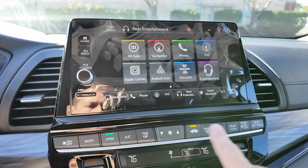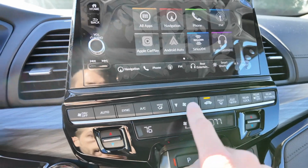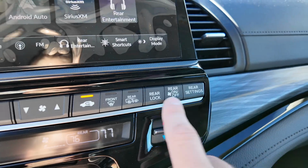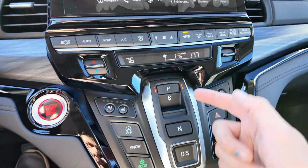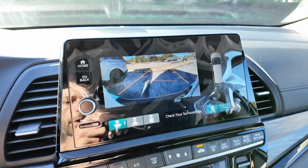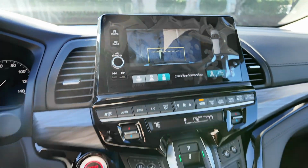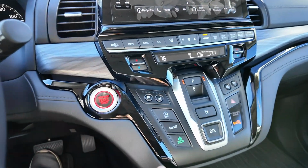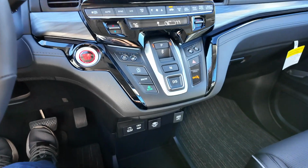You have all of your climate adjustments, fan speed, temperature dials are right in the middle there. So you have this small LCD screen to view all of this information. We have defrosters, even settings to adjust the rear climates. This does have heated and ventilated seats, and then we have your gear selectors. So just push that down for reverse, where you get the backup camera, you get a few different guidelines, and then we have neutral, drive, and sport mode, and then park up top. Now there's the engine start stop, a snow mode, and economy mode as well.